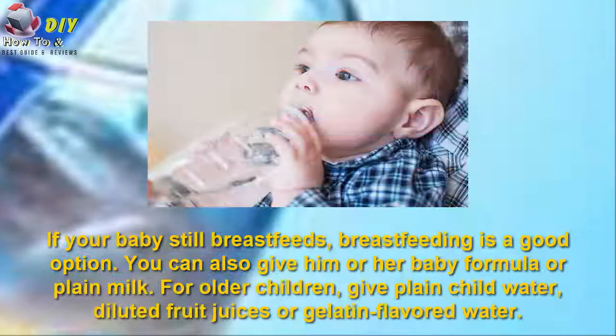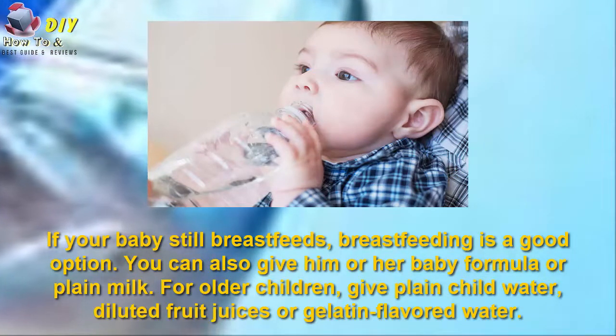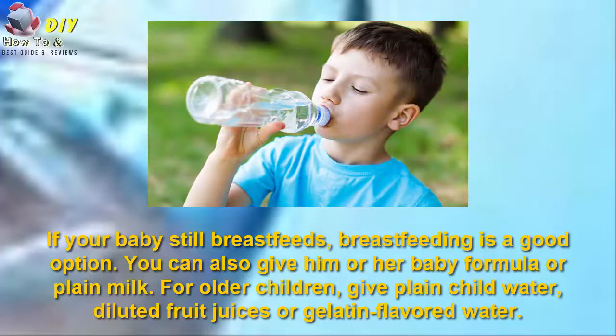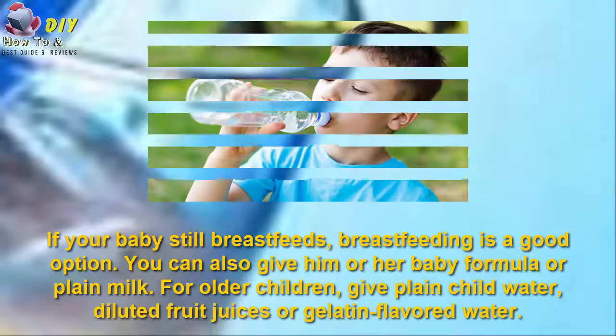If your baby is still breastfeeding, that is a good option. You can also give your baby formula, that is plain milk. For older children, give plain water, diluted fruit juices or gelatin flavored water.